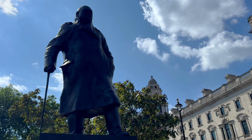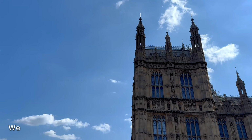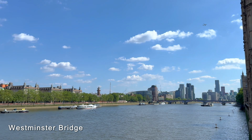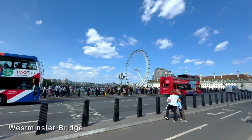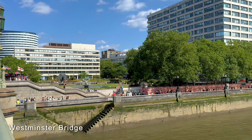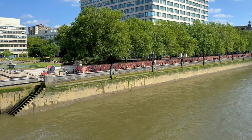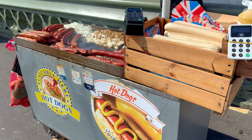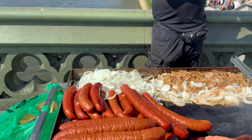No hits today, but that was still fun. Wanted to keep this walk across the city going, so decided to cross Westminster Bridge, and that bridge is insane. The water is gross. There are all kinds of shenanigans and hooliganism going on. People are gambling their life savings. Some people are selling sausages. Wild place, but love it.